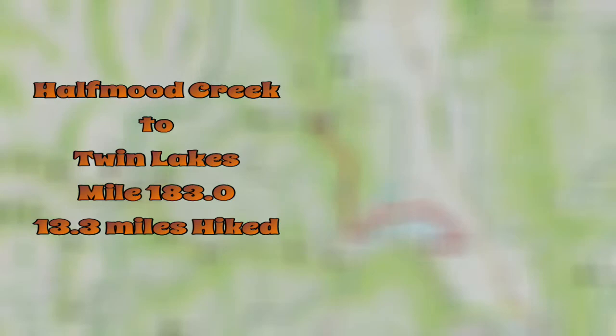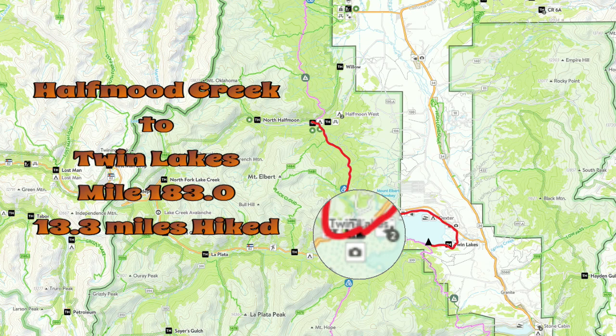From Half Moon Creek, I hiked around the perimeter of Mount Elbert till I got to Twin Lakes at lunch, then went around Lower Twin Lake till I got to camp.